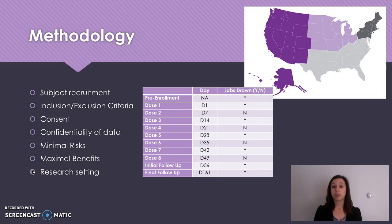Subjects will be recruited across the United States, divided into 4 regions: the Northeast, the South, the Midwest, and the West. There will be study sites located in all 4 of these regions. There is an extensive inclusion and exclusion criteria for this study, some of which would be subjects must be between the ages of 20 and 49.